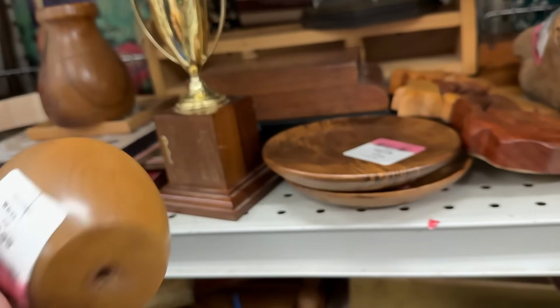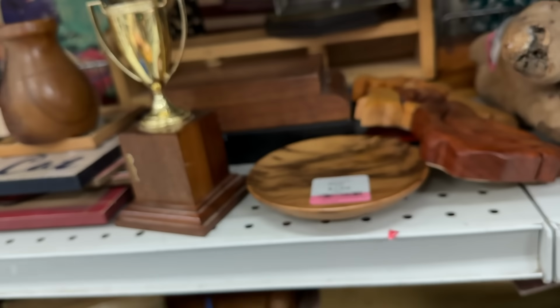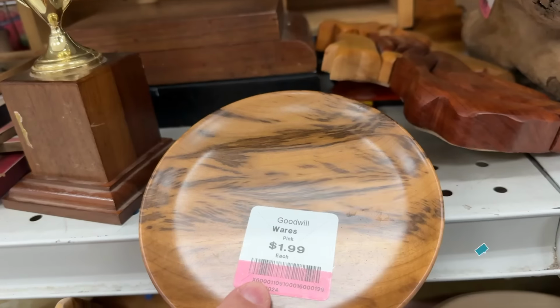Some pretty Oregon myrtle wood. I like the little plates. These are handmade. Ooh, that one's really pretty. $1.99.